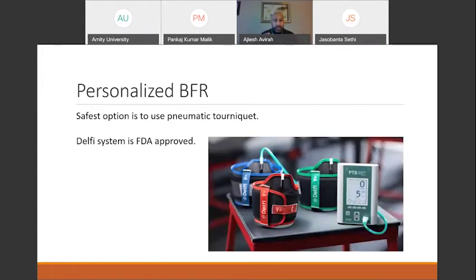So personalized blood flow restriction therapy is getting popular among the sports teams in the United States. It started about 10 years ago with baseball players, American football players, and hockey players. American hockey is ice hockey. They utilize blood flow restriction therapy a lot. So there are many generic ones available out there.